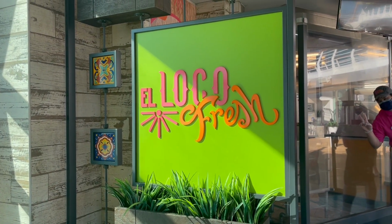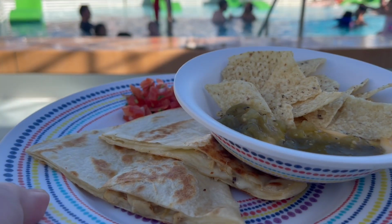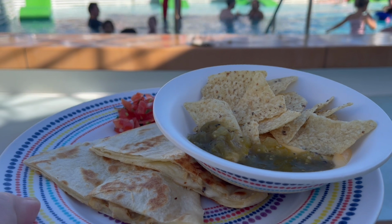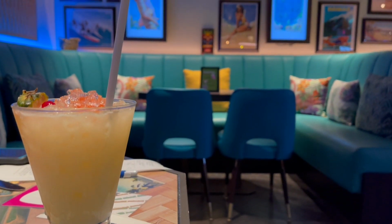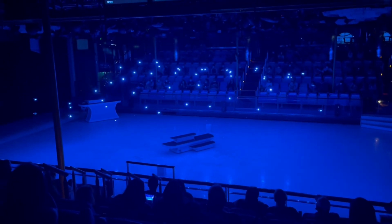Now, Loco Fresh is one of my favorite places to go. It's free. There's no charge for this. You can get nachos and burritos and tacos and salsa, and they do serve it for you. So at this time, due to COVID, you can't just go get your own salsa and stuff, but it's just nice to have nachos at the pool. So I really like that as well. Oh, I guess I put my drink in twice because I liked it.